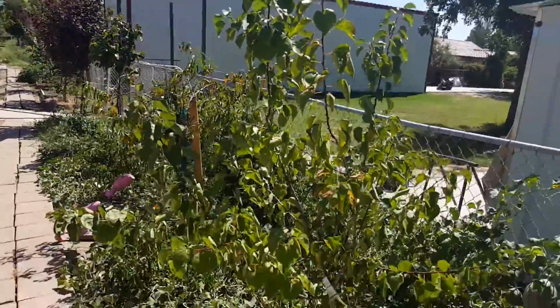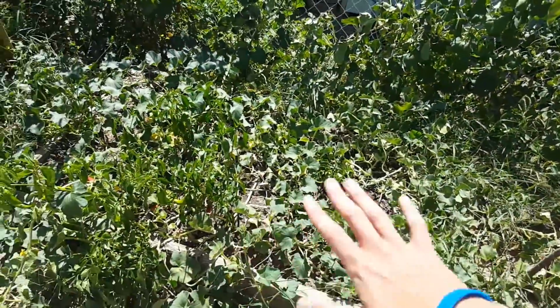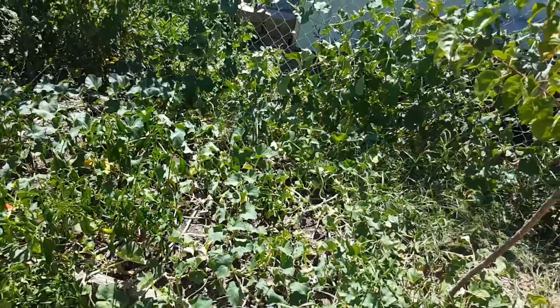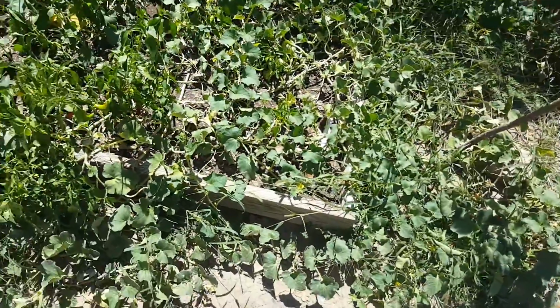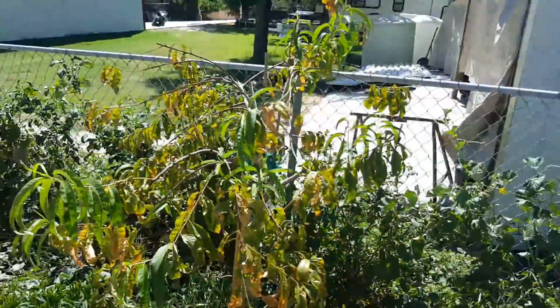Here's the apricot tree. And then the cantaloupes themselves, you could see just all around here. Whenever they get really dry, the leaves themselves start to pucker up. So that's when I can tell I need to water them. But so far they'll be good. They'll be fine till tonight. It's hot, but it's not unbearable. These guys have gone through it for months now.